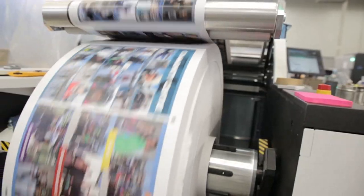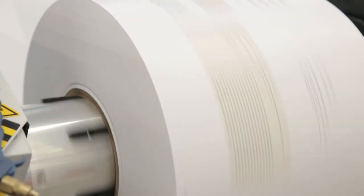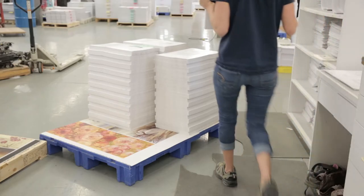When it's finished printing, it's output onto a roll again. Because we print roll to roll, we have a roll unwinder. This quick step unwinds the paper and trims it into individual sheets so that those sheets can be gathered, folded, and loaded into our sewing machine.